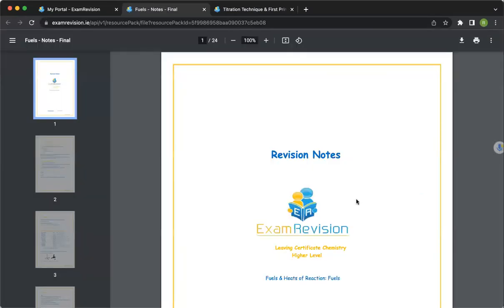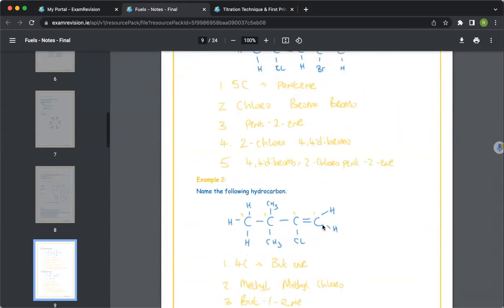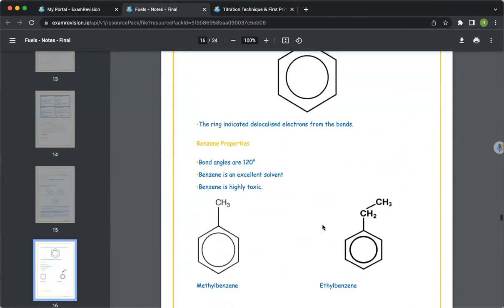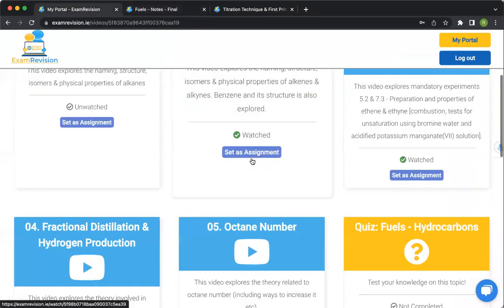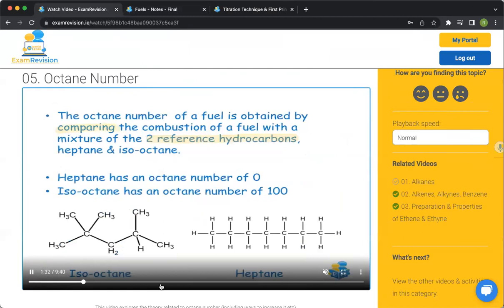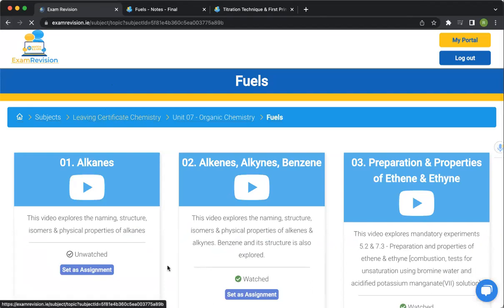So if we click into that, we can see we give a good introduction. We go through each of the families, how to draw them, their properties, how to name them, etc. Then we go down into the experiments and we look at the different tests for them. And then we move into oil refining. What is fractional distillation? And natural gas, we look at octane number, factors that affect octane number, etc. So that content is all in there for you, along with our videos. So if we go into octane number, here we have a 9-minute video explaining all of the content on octane number. So it goes through isomerization, catalytic cracking, etc. All done in video format for you. So that should help you revise then for question 6 on the exam paper.